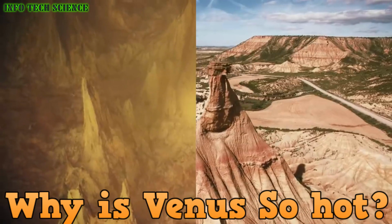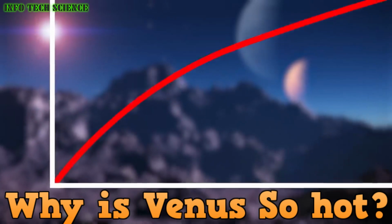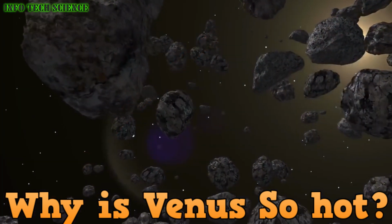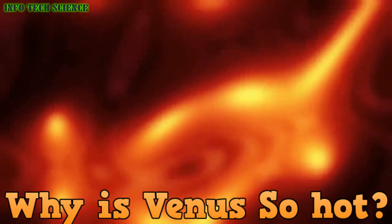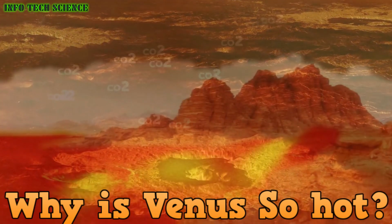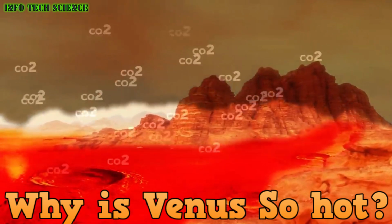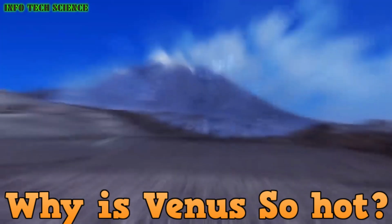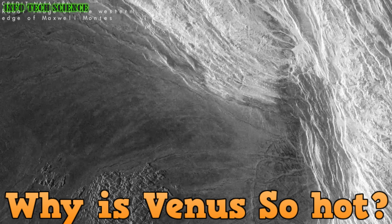Breathe easy, Earthlings, because a single, deep breath on Venus would be your last. Its atmosphere is a suffocating cocktail of gases, with carbon dioxide making up an astonishing 96%. But the real kicker is the sulfuric acid, the same stuff that cleans your drains. Imagine swirling clouds of this corrosive beast raining down on you, melting your suit like a candy bar on a summer day. And if the acid doesn't get you, the pressure will. Venus boasts an atmosphere 90 times denser than Earth's, like being submerged a mile underwater, except it's boiling acid and lead rain instead of refreshing H2O.